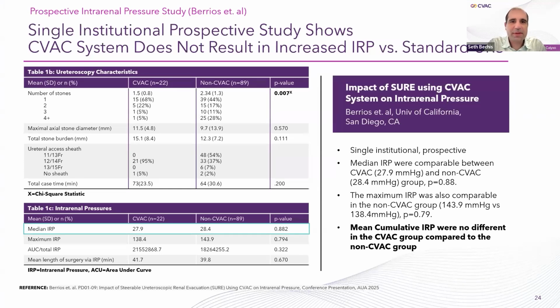And so in this prospective study at our institution, we compared the use of the CVAC system to standard ureteroscopy with ureteral access sheath. And essentially the take-home point is that there was no increase in intrarenal pressure when using the CVAC compared to standard ureteroscopy. And so I think this is really important because it shows that with that passive aspiration that's going with the device, you're able to maintain low intrarenal pressures. And this was against a variety of irrigation settings as well.